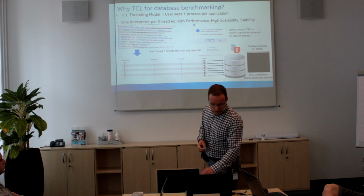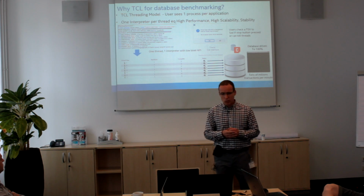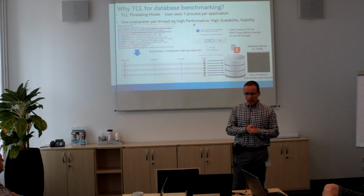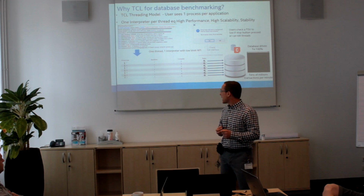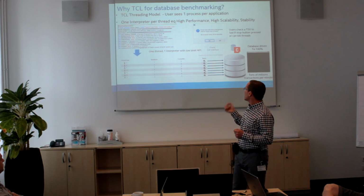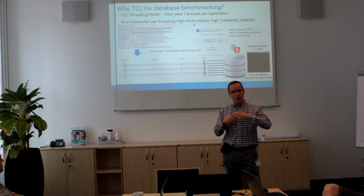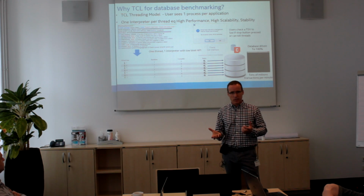So with that as the context, the question is why use Tcl for database benchmarking? Of all the tools and the languages out there, I think the real key to this comes down to the one interpreter per thread model. So what we're doing is we're taking the very lowest level API from the database approach.